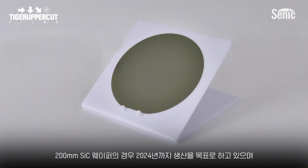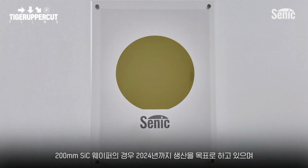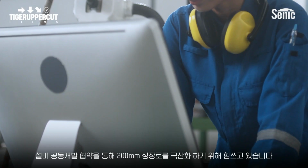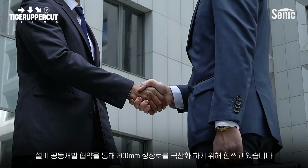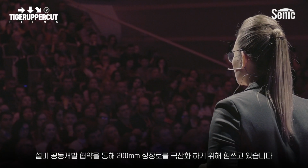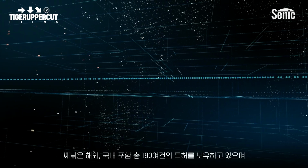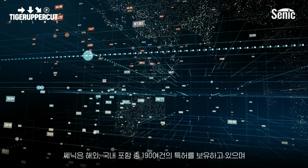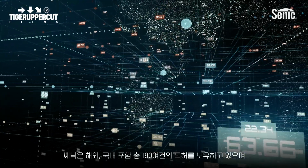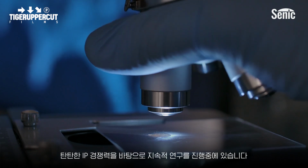In the case of 200mm SiC wafers, we are aiming to produce them by 2024, and we are working to localize the 200mm ingot grower and crucible structure design through a joint facility development agreement. SENEC has a total of 190 IPs, including overseas and domestic ones, and is continuously researching based on IP competitiveness.